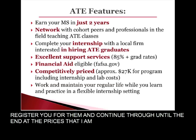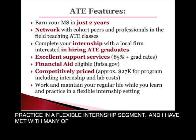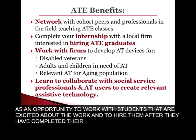Also, you'll be able to work and maintain your regular life while you learn and practice in a flexible internship setting. And I can tell you, I've met with many of the internship sites, and they're very excited about our group of students that are coming in now, because they really do see it as an opportunity to work with students who are excited about the work and to potentially hire them after they've completed their degree or at least completed the internship.